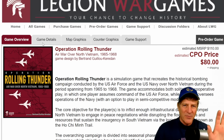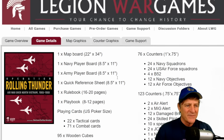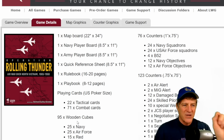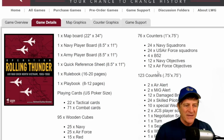And this, again, looks like kind of an operational-tactical level game. If we look here at our game details, we can see a few elements of gameplay. It's a counter set, and then there's a set of wooden cubes that are used, it looks like, for keeping track of levels, not for the actual counters themselves, because behind my head you can see counters for squadrons, Navy squadrons, Air Force squadrons, some B-52s, Navy objectives, damaged bridges, skilled pilots, just going through these, turn, season, White House directives, because that was a big element of the bombing campaign in the Vietnam War as well.